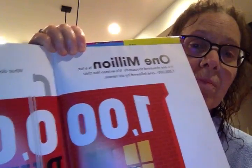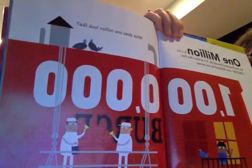It begins with 1 million, which looks like this, as you so well know, a 1 with 6 zeros. It's 1,000 thousands. It's written with 1 and 6 zeros. So what does a million look like?